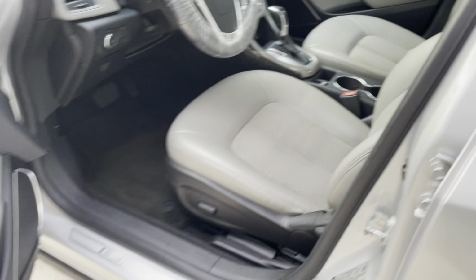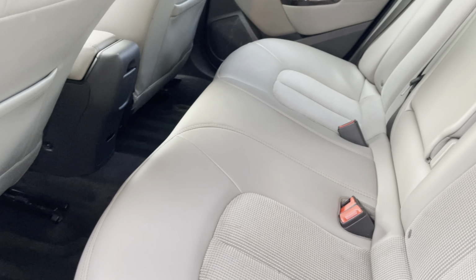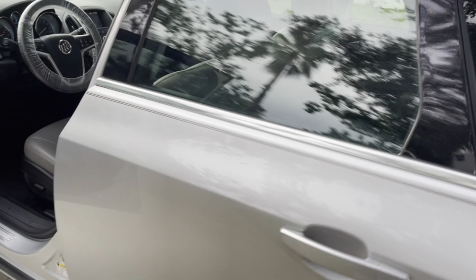Let me show you guys the outside, how it looks. So yeah, guys, pretty nice, good looking color and stuff like that, as you see back there, here and there. But yeah, I'm gonna show you the engine bay right now. Show you this car is in really clean shape.